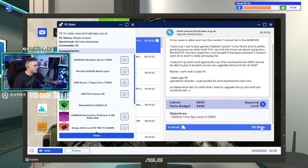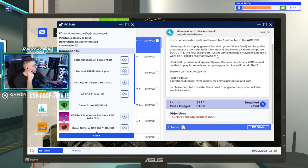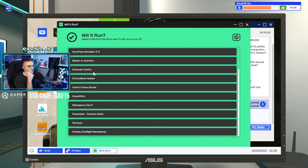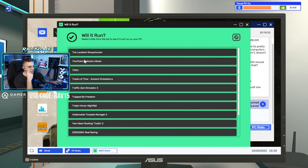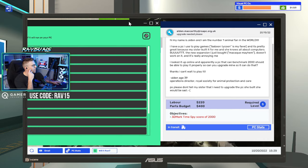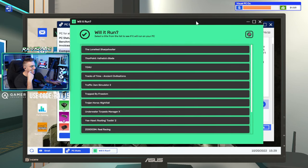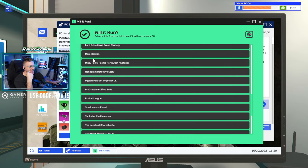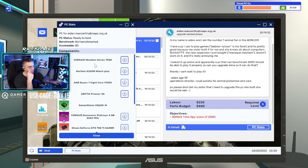I don't know what this PC is going to need. Let me see. Will it run? So what game was it again? It was Baboon Tycoon. Where is that? Is that an actual game? I don't see that one. It's the new expansion I just bought, Macaque? What does that say? I have no idea what that says. I feel like they did that on purpose. Okay, it's not in here, so I don't think it matters on the will it run thing.